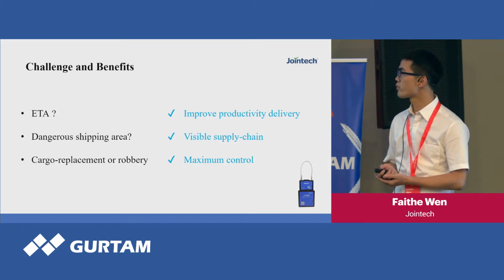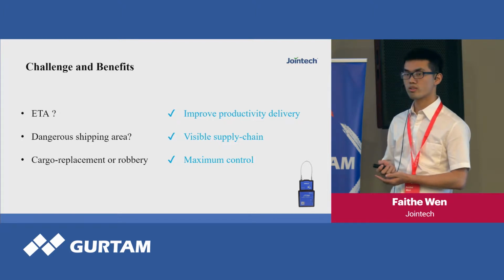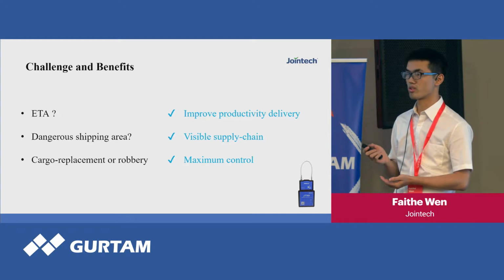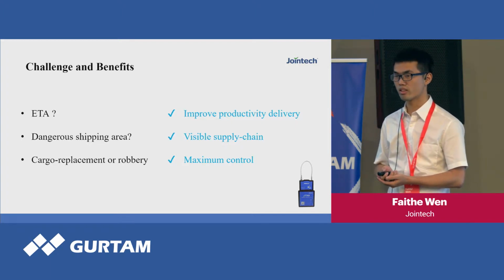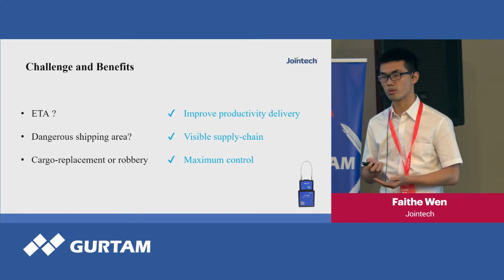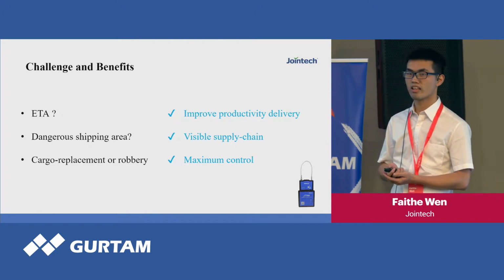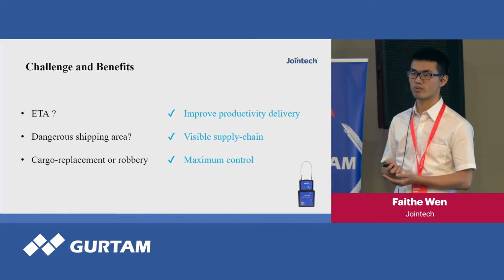Also, if someone tries to break the device to open the door, the device will send you an alarm immediately, so you can take action immediately. You can also set the lock so that it cannot be opened during the whole transportation. You can set it so the lock can only be opened by authorized people when the cargo arrives at its destination.